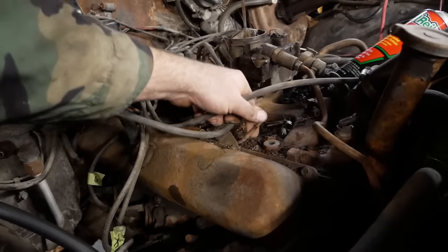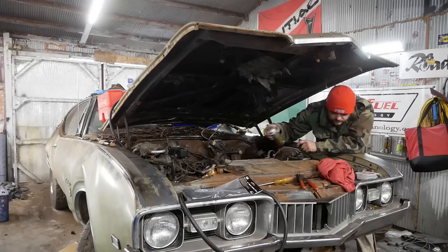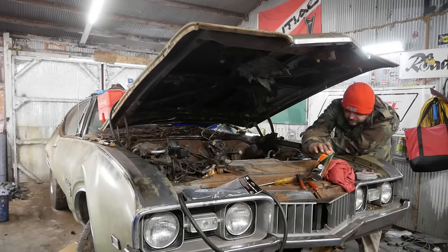And then we will need to hook up our modulator line for the transmission as well. So let's get all that buttoned up. Let's give this turd the best shot it's gonna have.